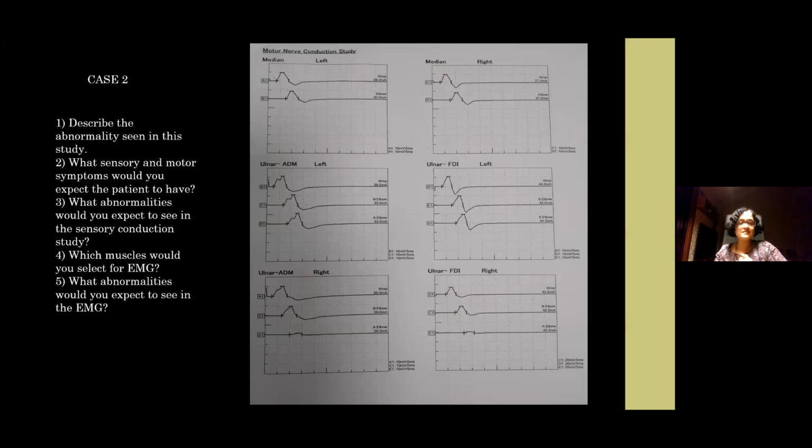Right. So next case, describe the abnormalities seen in this study. So this is actually motor conduction studies. You can see bilateral median motor conduction, and here is your ulnar motor conduction. And then you can see that's on the left side, and you can see that's a nice normal study. So that's at the wrist. This is at below elbow, above elbow.